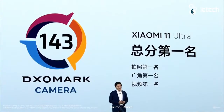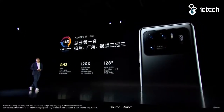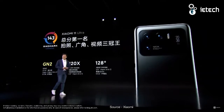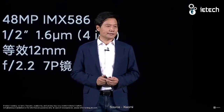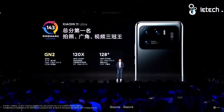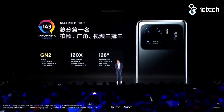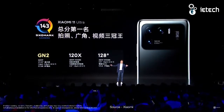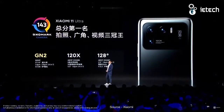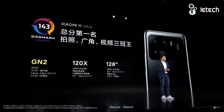For the DxO Mark evaluation, in terms of photography, ultra-wide angle, as well as video shooting, we all rank number one. So we are indeed a champion of three titles. And the camera department has done a lot of tests comparing it with the camera systems of other flagships. And I think you all know the results. Do we need to compare it? Honestly, I removed those slides because I think it might be boring. So, when you get your Mi 11 Ultra, you can make your own comparison.